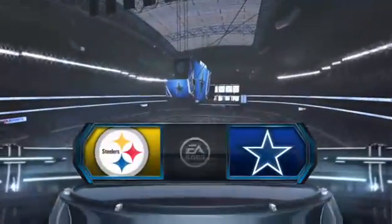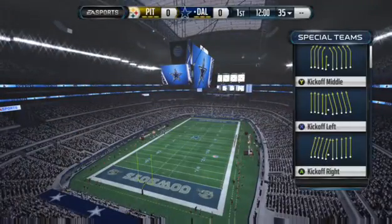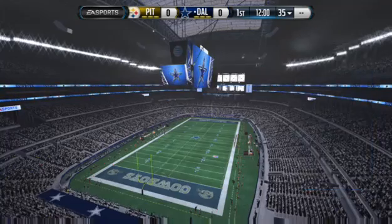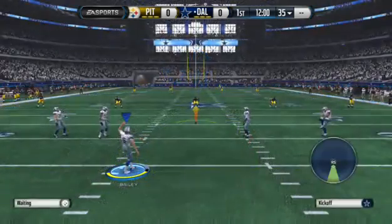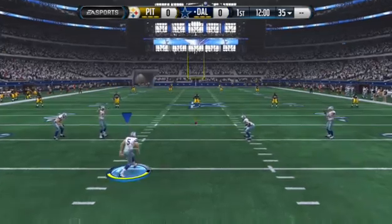Steelers, Cowboys, coming up on EA Sports, getting set for today's Week 12 matchup. Two incredibly dangerous tight ends getting ready to create problems for the opposing defenses in this matchup, Phil.